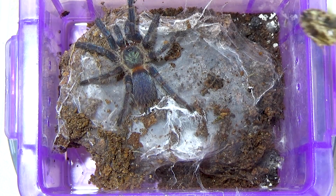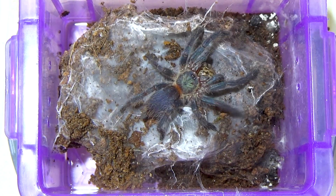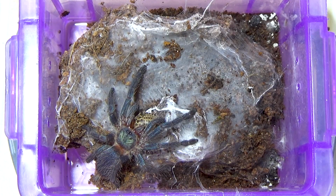And number 4, probably my biggest one. You can see the colors are a little bit more defined on this one. Sink its fangs right in.